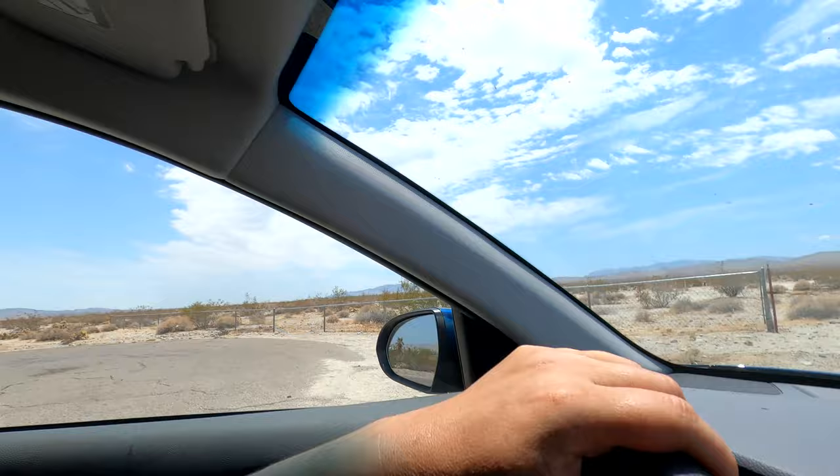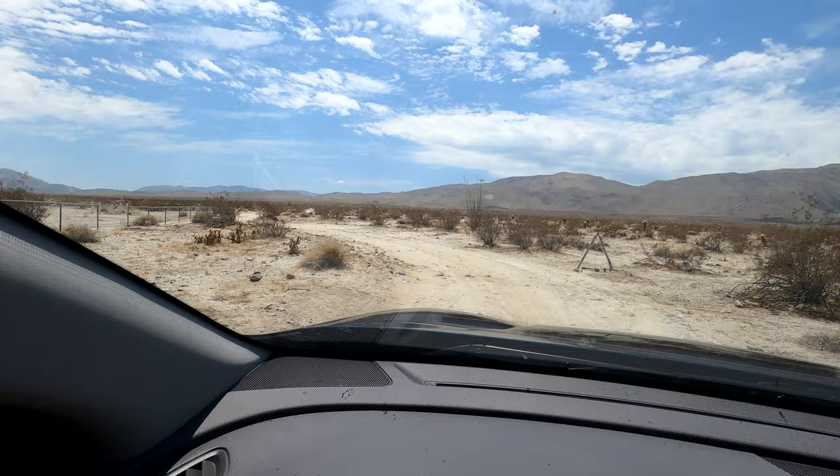To your destination from there. So right now I'm about to enter the dirt road, as you can see. In three quarters of a mile, the destination is on your right, Anza Borrego Desert State Park.